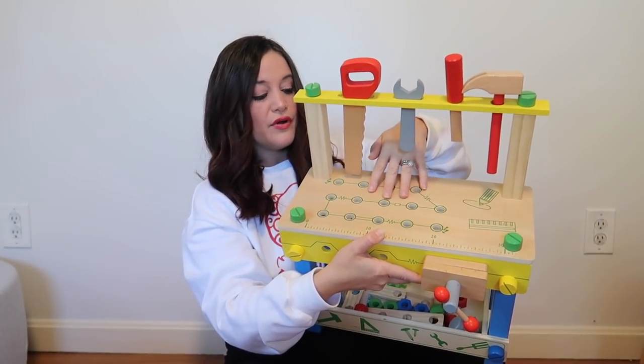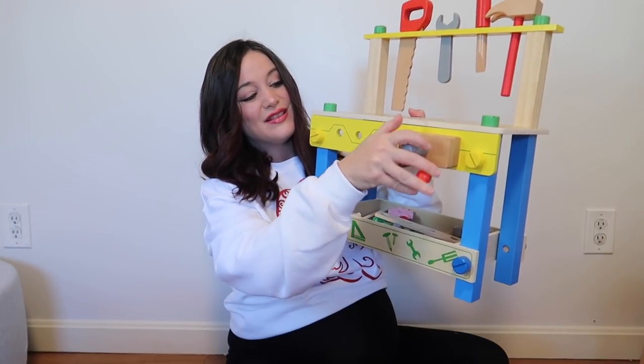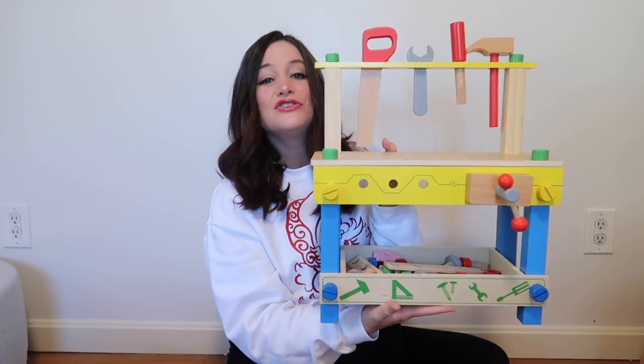Up top over here, you have all the little spokes that you can put all of your different like nails in and all of those other things. And then on the bottom, you just get like a plethora of all of the different nails and screws and lug nuts, I believe that is what that is called. You also get these pieces right here that you can make like different designs. And lastly, you get a couple of these little wheels. It is so cute. Over here, you get this piece so you can kind of like open up a little bit, close. It's just a very workable workbench, and the quality is so nice.